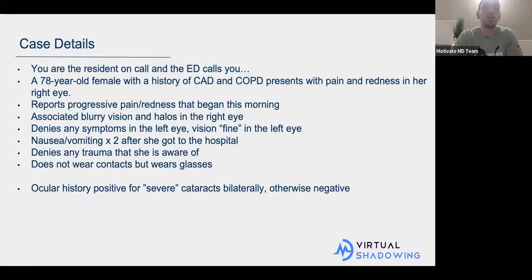So the case is a 78-year-old female with a history of coronary artery disease and COPD who presents with pain and redness in her right eye. She reports progressive pain and redness that began this morning. She complains of associated blurry vision and halos in the right eye. She denies any symptoms in her left eye. She says her vision is fine in the left eye. When she got to the ER, she began to be nauseous and began vomiting a few times. She denies any trauma preceding this event, and she doesn't wear any contacts. She does wear glasses.